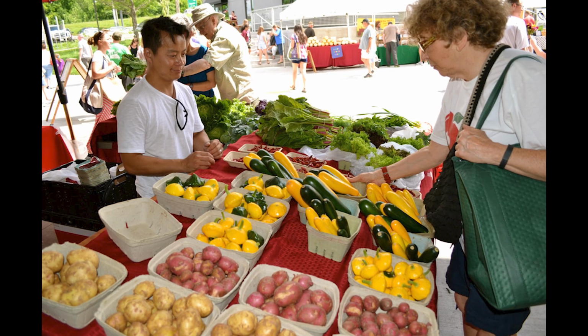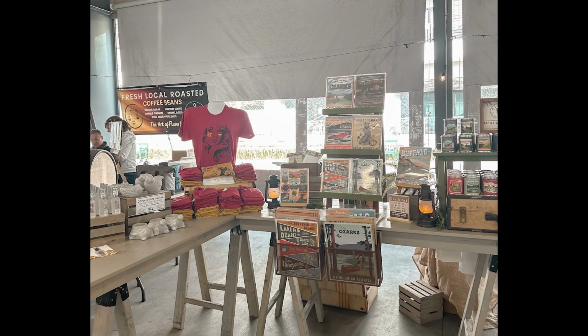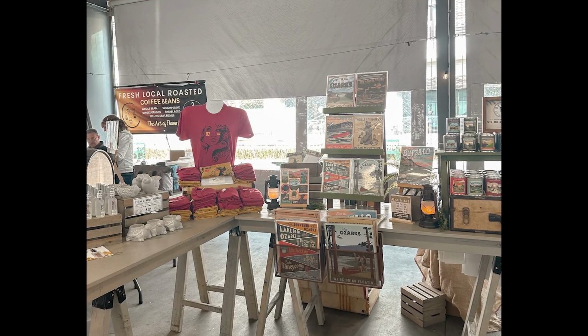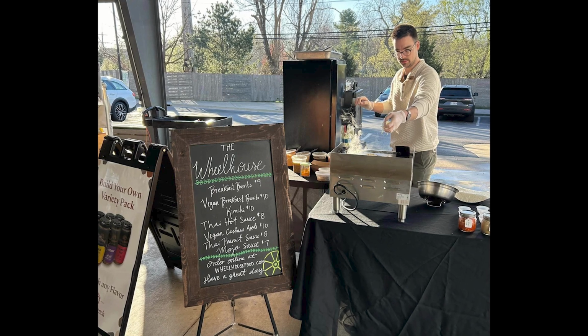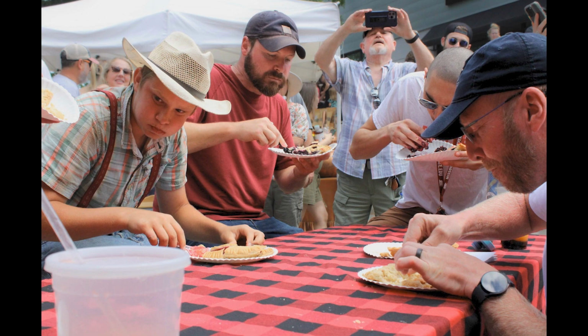Along with offering produce from vendors, they also hold a range of events, including farm-to-table dinners, fundraisers, classes, and more. Sometimes you'll see events from anywhere from bands playing to pie eating contests.